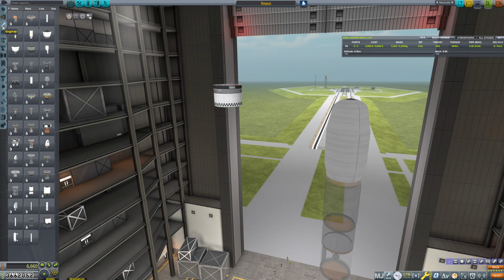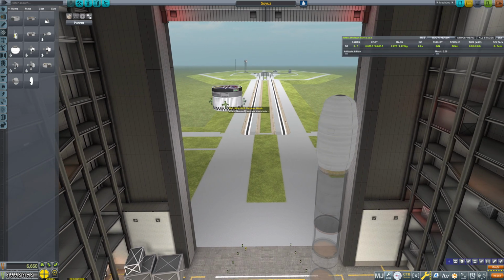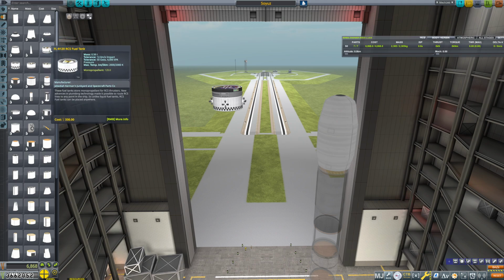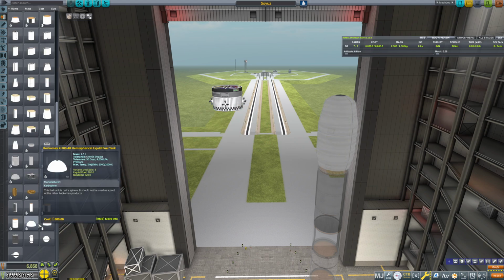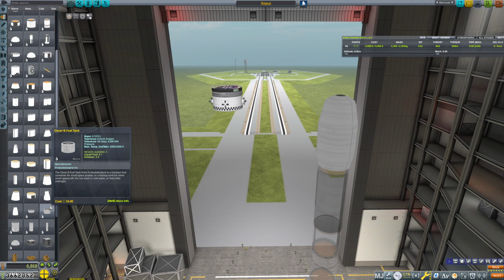We'll put in our command and control pods here. So we'll do like some RCS thruster blocks. I'll just do a grouping of 4 of them. Something like this. Then we'll have a fuel tank here. And this is intended to be, in terms of size, it's obviously not a Kerbal. We're not at 2.5 meter. I think we're at 1.875 meter.